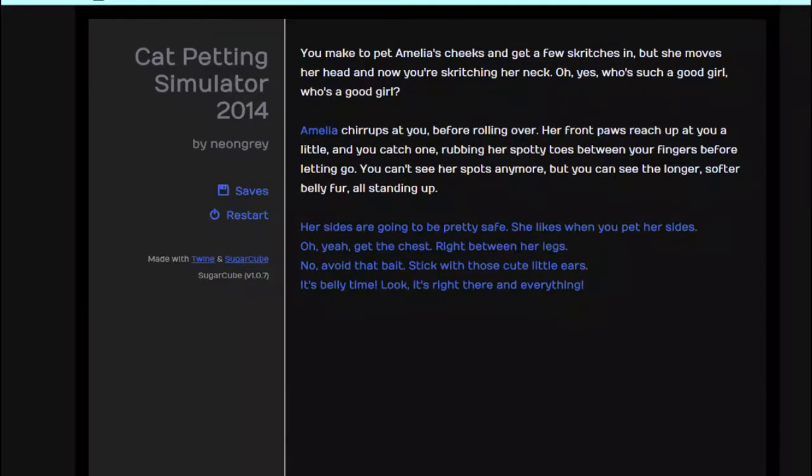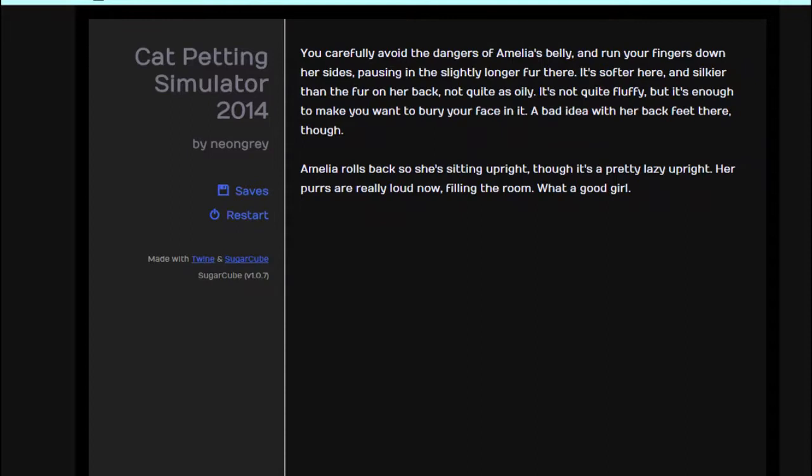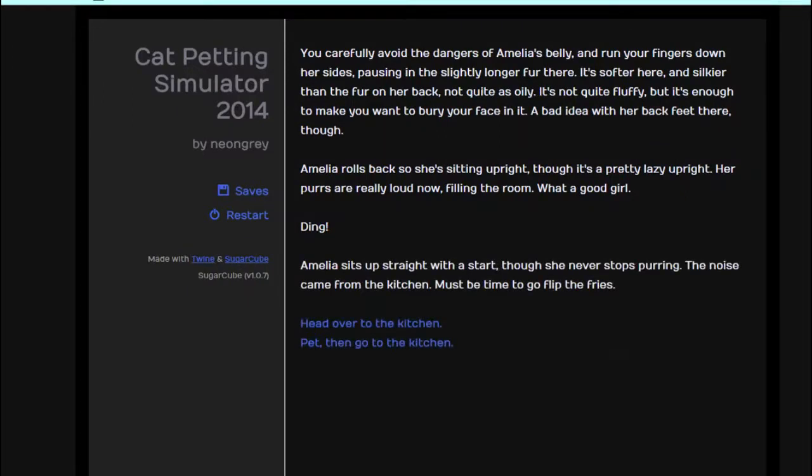Ooh. I don't know if it's belly time yet. I'll pet her. You carefully avoid danger, Amelia's belly, and run your finger down her side, pausing at slightly longer fur there. It's softer here and silkier than the fur on her back. Not quite as oily, not quite as fluffy, but it's enough to make you want to bury your face in it. Bad idea with her back feet there.